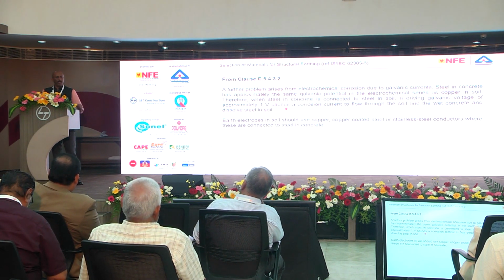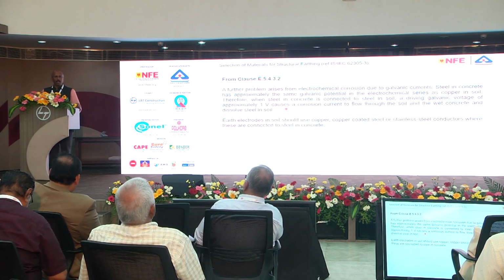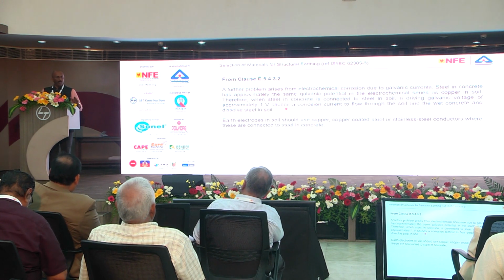Now you have a GI strip maybe in the soil nearby or under the building. What happens? You have connected both the steel inside concrete and the steel in soil. The GI in soil will, after 2 months, simply disappear. It corrodes. But the problem is, you have a building which has to work for maybe the next 100 years, and you put a galvanized steel strip under the building. Now you don't know whether it exists or not.